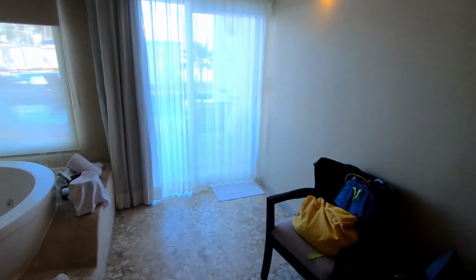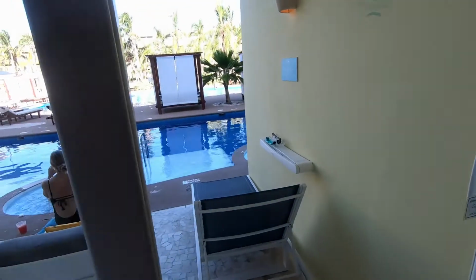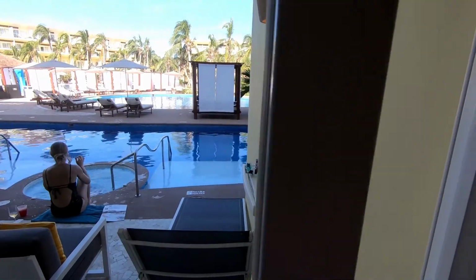All right, so now let's get to probably what everybody wants to know about, the pool. So I'm going to show you from our room what it looks like. And again, we don't have a beach view. We've got a view of kind of the other pools in the middle of the resort.